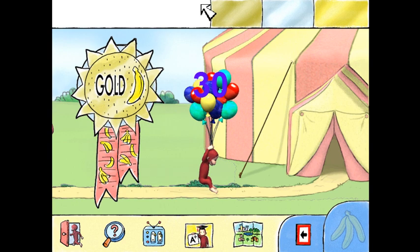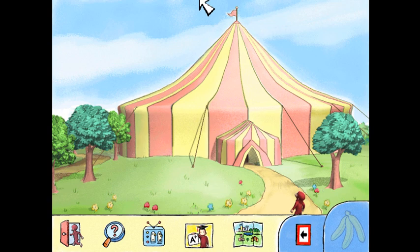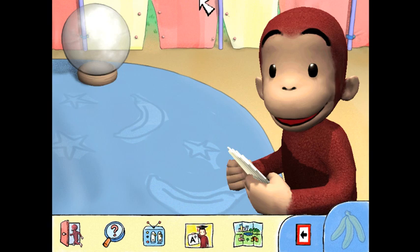George arrived at a big tent. It was the circus. Maybe the last part of the note is inside, he thought. Work with George at the fortune teller's table. A picture will appear inside the crystal ball. Take turns with George to spell the word you see.